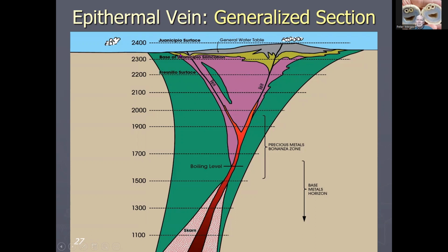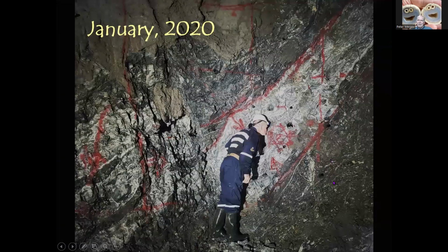The challenge is that this can be 3 or 4 kilometers across, and this target can be 3 or 4 meters across. So you're talking about looking for a very narrow stem for a very large mushroom cap. So it takes a lot of work to narrow down and get the drill holes in the right place. But in the Fresnillo district, we have been successful with that. We have found what is now the largest single silver vein in the Fresnillo district. It will produce better than 250 million ounces of silver over the next 25 years.